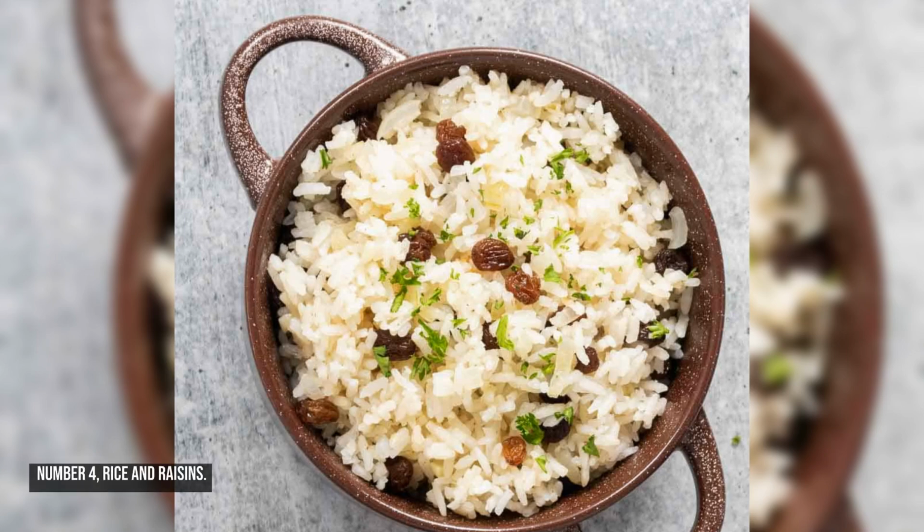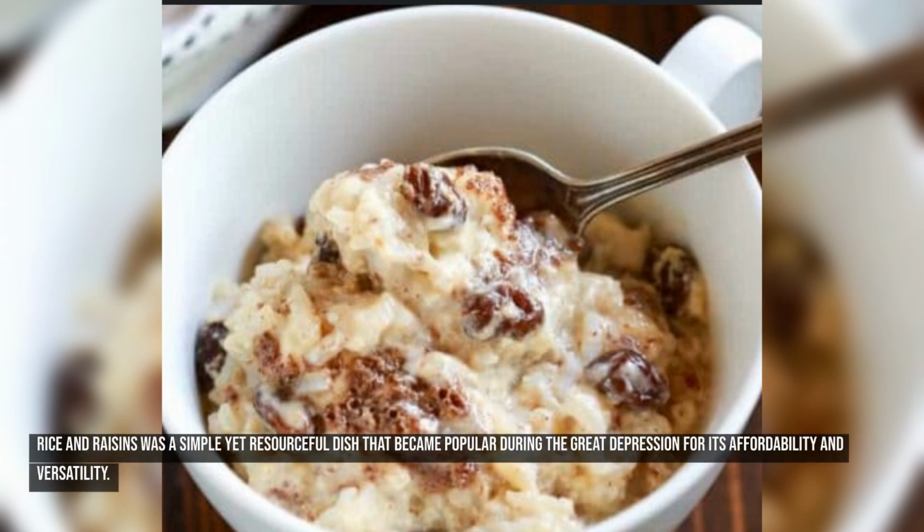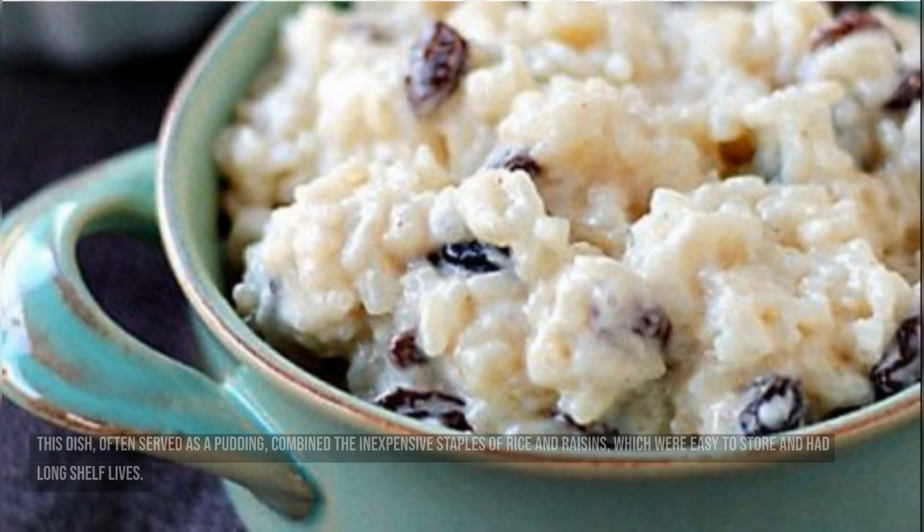Number 4. Rice and raisins. Rice and raisins was a simple yet resourceful dish that became popular during the Great Depression for its affordability and versatility. This dish, often served as a pudding, combined the inexpensive staples of rice and raisins, which were easy to store and had long shelf lives.